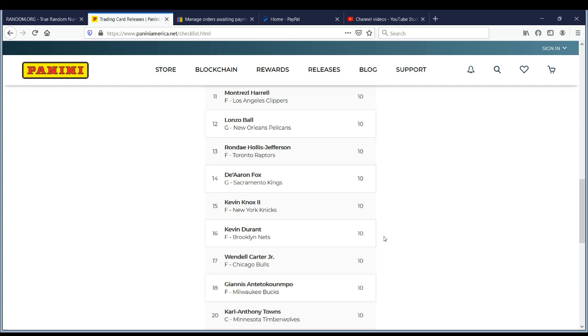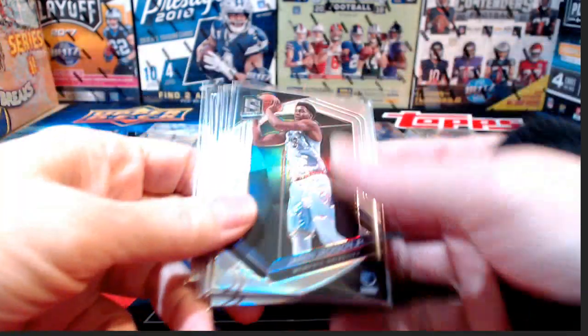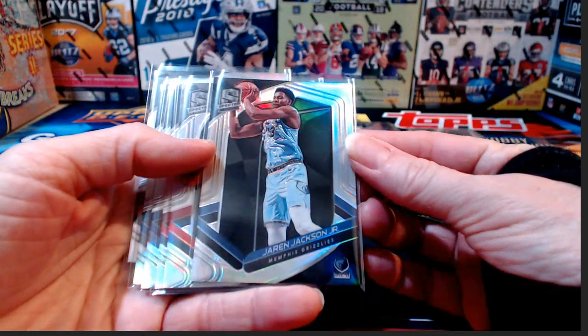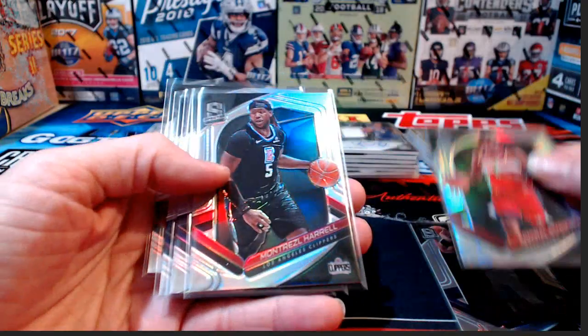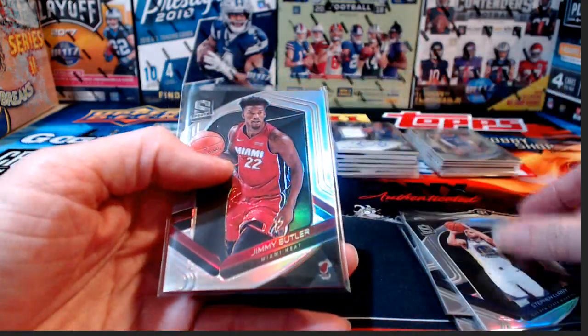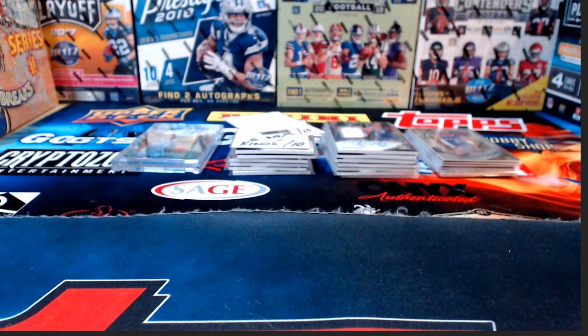Now I'm going to bring you back to our primary view here, and we will have ourselves a little recap. So these are base prisms that are not numbered, all right? And we've got Grizzlies, the Wizards, Clippers, Lakers, Warriors, and the Heat comprising that group.